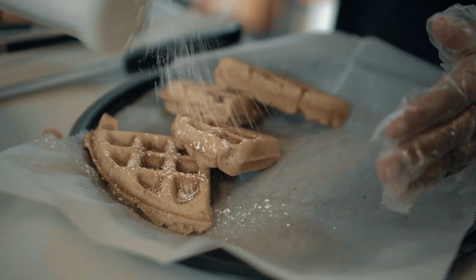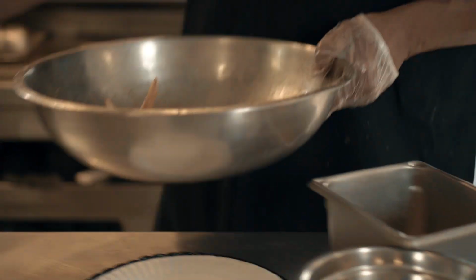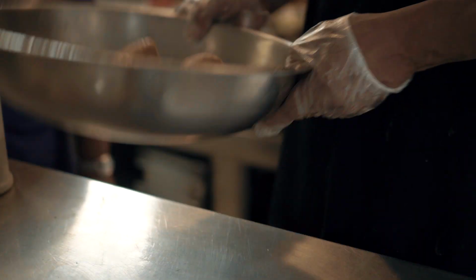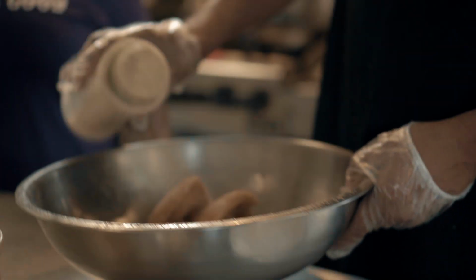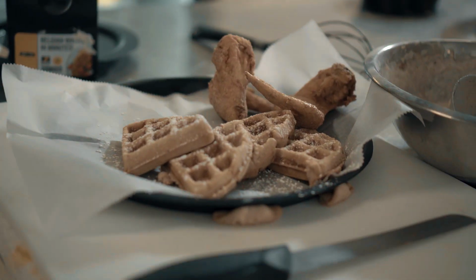Powdered sugar. A bit of seasoning. Pumpkin spice. You should put some pumpkin spice on that chicken, girl. Don't you put no pumpkin spice on that chicken?